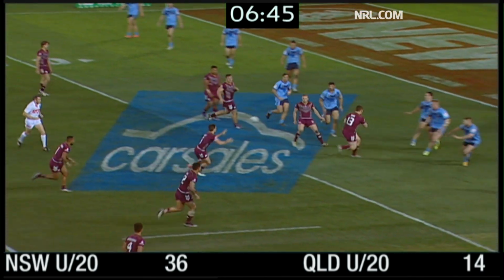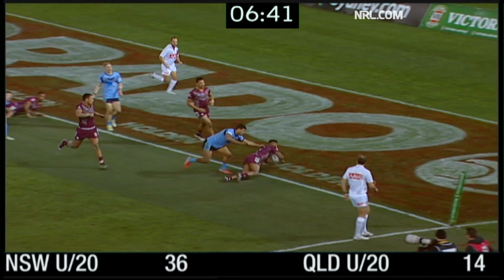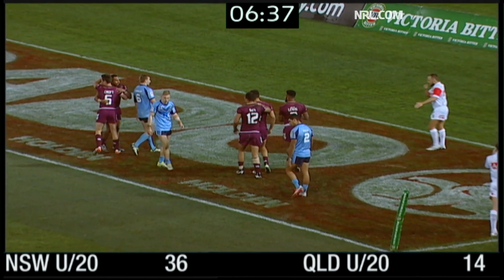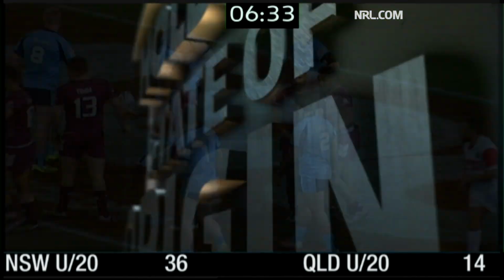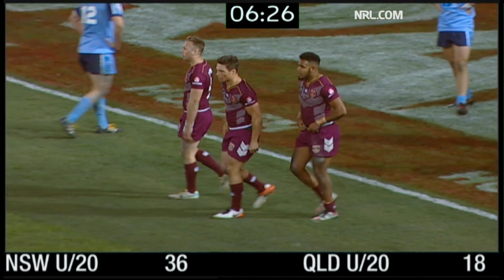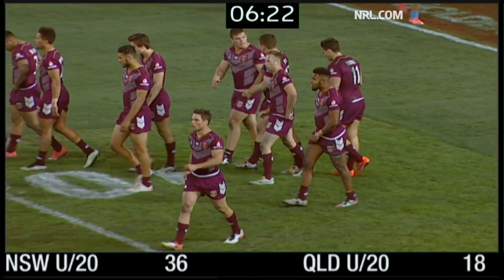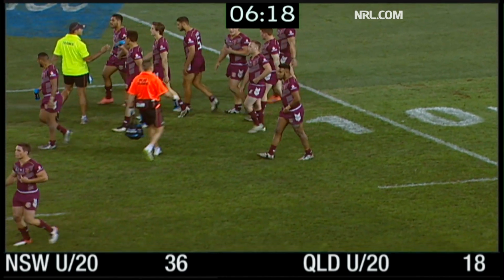6 minutes to go here on the under-20s fixture. Great ball! Can they offload? They do! Try! Lewis is in again! That's a treble. That's a hat-trick for him. Call it what you like. 3, treble, trifecta, whatever. He has scored 3 very good tries, and this again was good rugby league. Well done, Queensland. New South Wales, they've been the best side. They've dominated, but Queensland are coming back strongly at the back end of the match, which is fantastic.